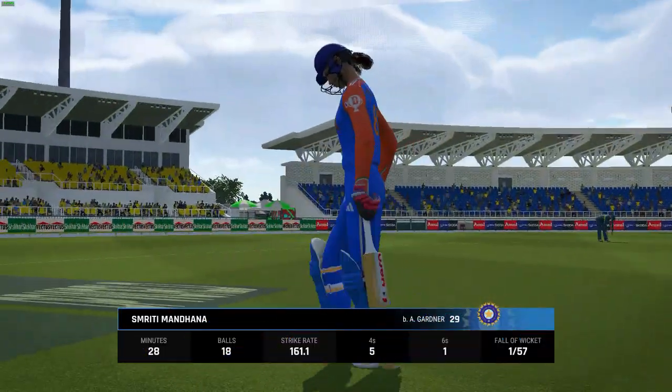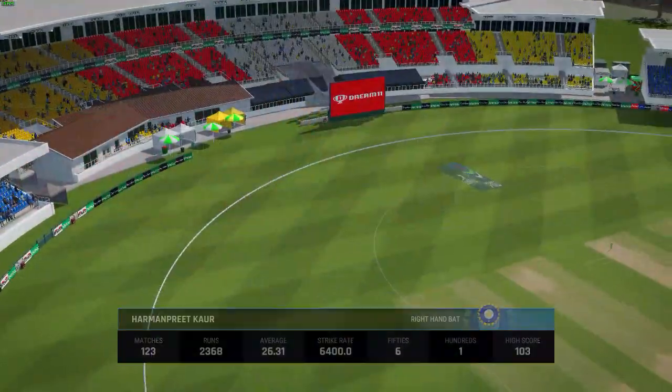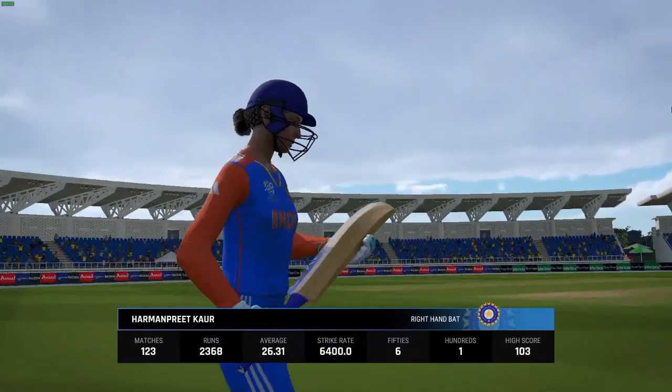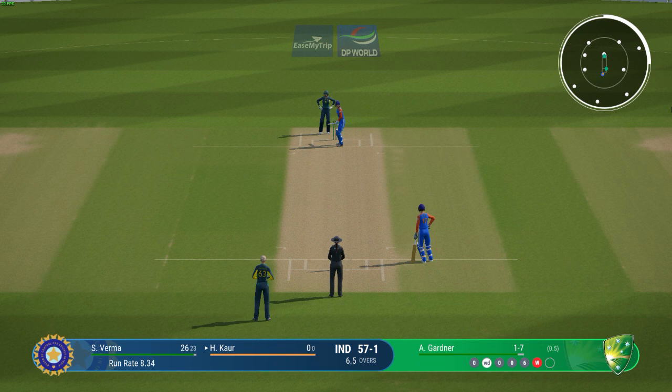That was a very good knock in the end. I'm sure a few more runs would have been better. This has been a good innings. A difficult period as they come to the wicket. They'll take plenty of time to settle themselves in before facing their first ball.